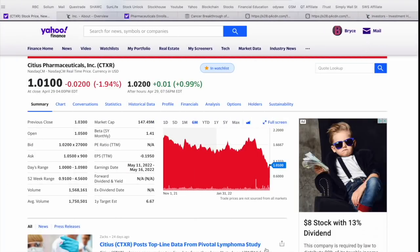Okay guys, so that's right. Today's video, we're going to be profiling Citius Pharmaceuticals. This one's super exciting for a number of reasons we're going to talk about or break down in today's presentation. Before we get into it, I wanted to take a quick look at the chart here.